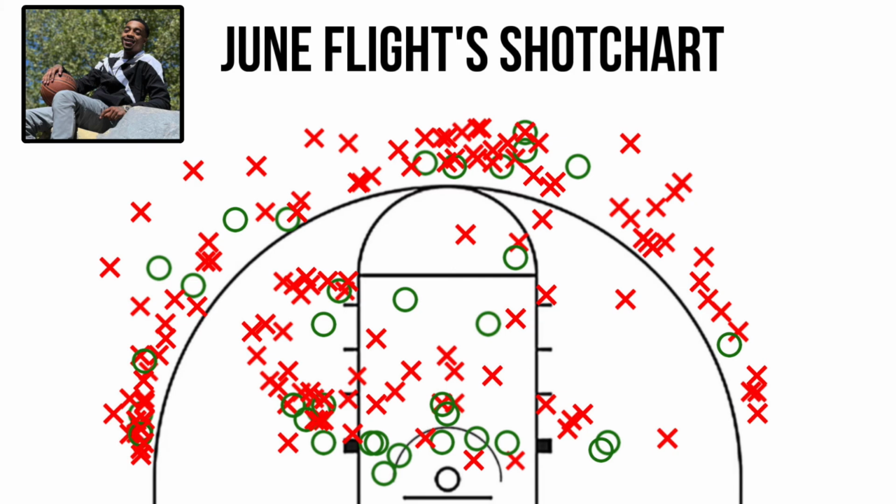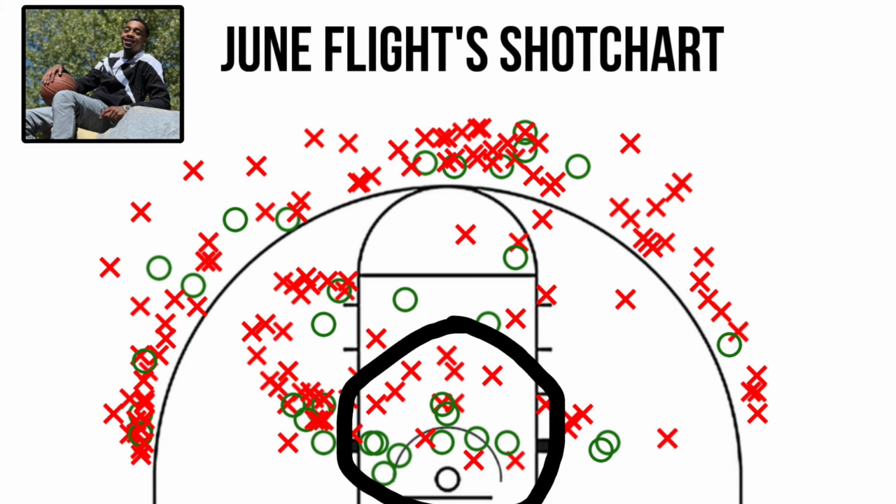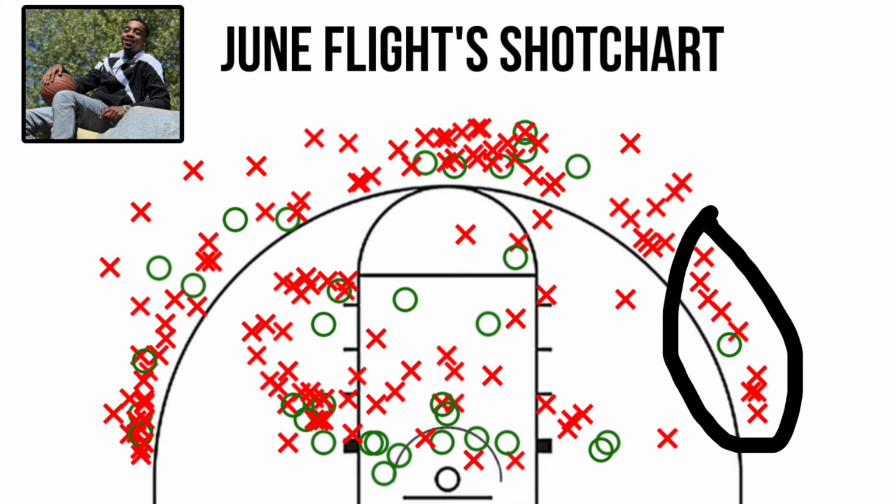This took me a lot of time to make, so bear with me. As you see, Fly took a large amount of shots in this right corner, but was sadly pretty inconsistent at it. Fly also took a lot of layups inside and was actually pretty efficient. If Fly could just do this all game, then he would definitely get more wins. And last but not least, Fly cannot go left to save his life. As you see, Fly only made 1 3 from that left corner 3-point shot, which is awful. However, there's still room for improvement, and I hope Fly uses this video as motivation to get better.